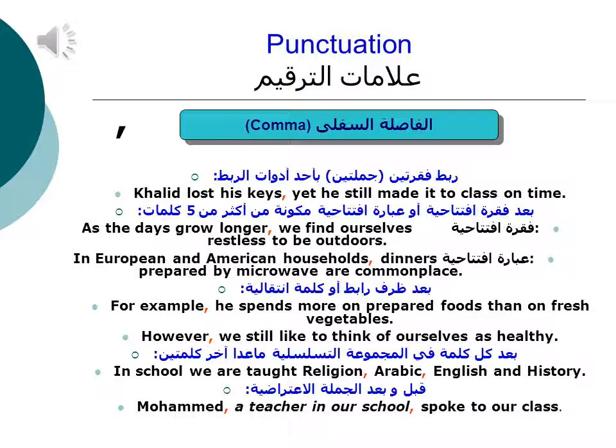A comma may be used to give a pause which will help the reader make sense of the sentence. Look at this example and see how the two sentences have been joined together with the conjunction yet. Khalid lost his keys, yet he still made it to class on time. Notice there is a comma before yet, and that's why I paused a little when I read the two sentences as one.